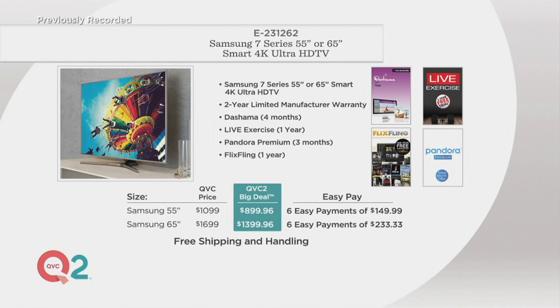And this is a large television. It requires a lot of special care. We're getting that to you with no additional shipping and handling fee, which is a huge savings. And in addition, you're going to get over $237 worth of apps. So we're giving you subscriptions to titles like Pandora and Live Exercise.